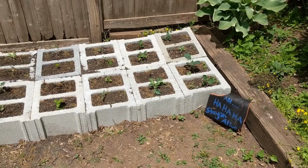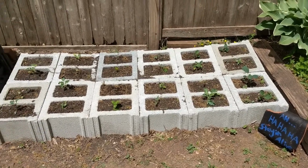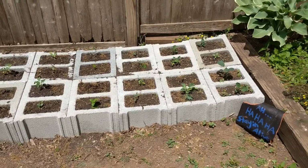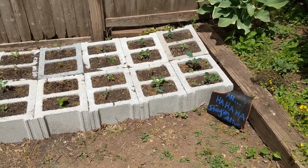Since it was World Plant a Garden Day this past May 19th, Tuesday, I thought I'd take you on a tour today of the different vegetables and things I have growing in my garden outside. Let's go! One of the raised garden beds I have out here is just made out of cinder blocks filled with soil. It's an easy and quick way to make a raised bed and increase your growing space.